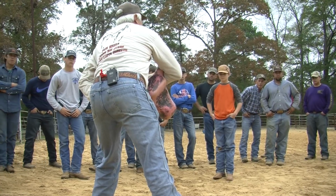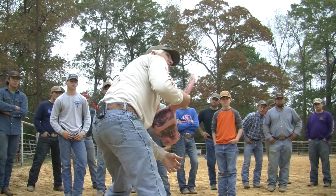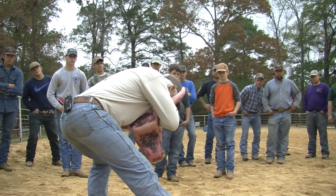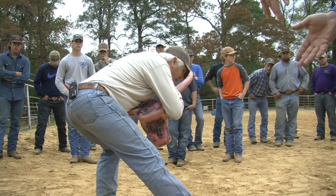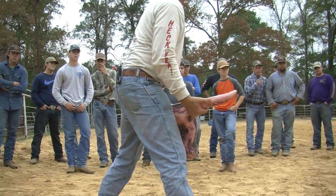Now I'm bulldogging with what? No core strength, just arms. Pretty easy to watch. Do it the first way you did. Okay, first way. Right here, right here, right here. Pretty easy to watch, guys, where that steer's body is compared to his head. All right, it's right here. He hooks the nose right here, and that steer's going to hit his ass end right here.